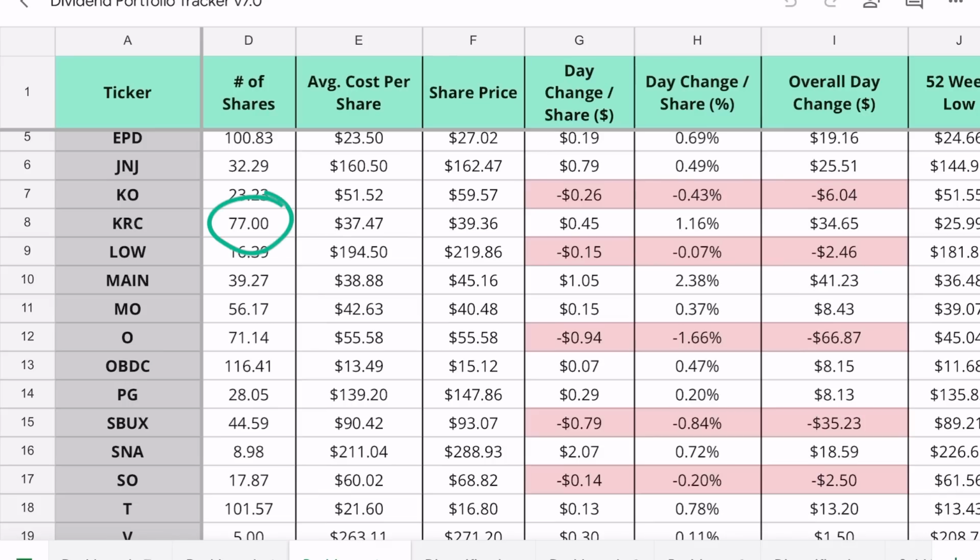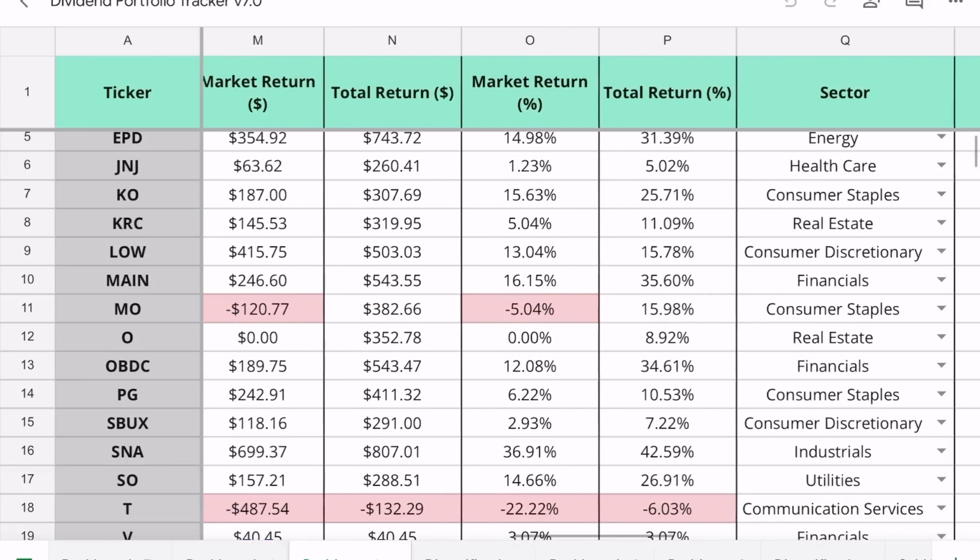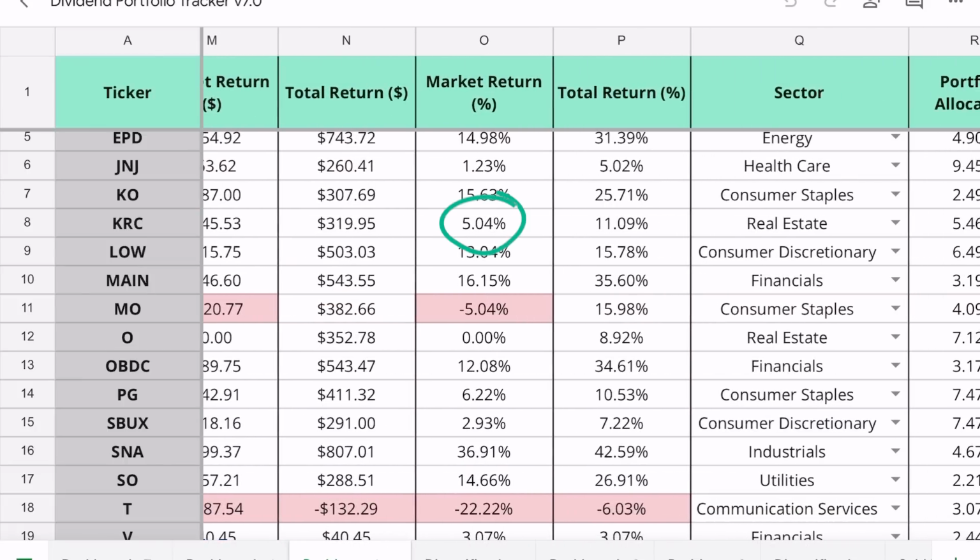With my 77 shares of KRC, my average cost has come down to $37.47, which is a couple bucks below the current share price. So if we slide over looking at my gains, in terms of share price, I'm up 5%, but if we include dividends in the calculation, I'm actually up 11% on a total return basis.